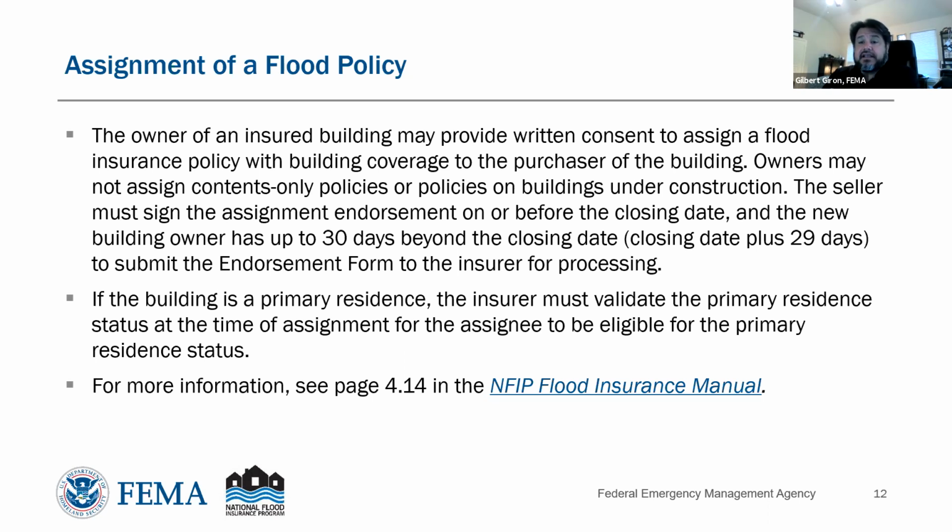Once a policy exceeds the 30-day grace period, it will automatically, without any type of repeal or recourse, become a lapse in coverage. Before, under the legacy system, we could do a 30-day grace period, and we could do 30 to 90 days and get you back in the same policy. But under Risk Rating 2.0, FEMA does not have that latitude anymore. So it's very imperative that all policy premiums be paid within the due date or within the 30-day window. Next slide, please.